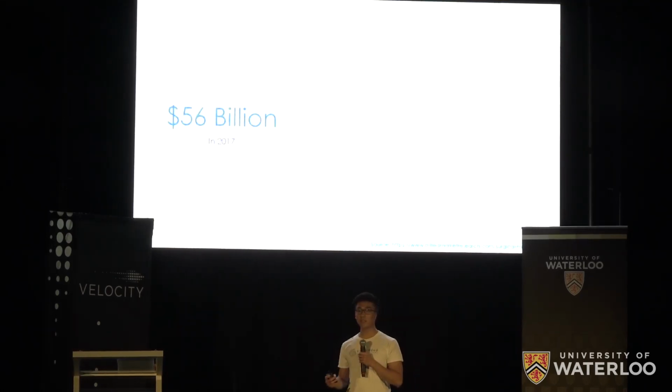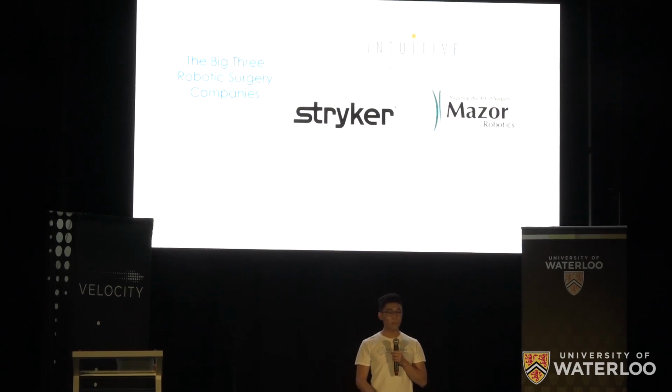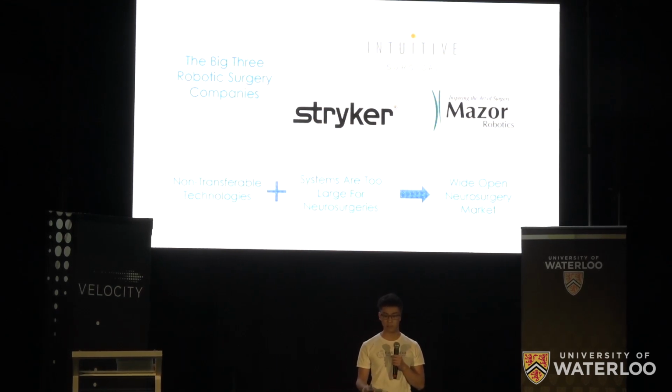As of 2017, the global surgical robotics market was valued at $56 billion and is expected to reach $99 billion by the end of 2024. The big companies in the industry are Intuitive Surgical, Stryker, and Mazor Robotics. Since we are targeting neurosurgeries, we can coexist with these companies as they have not yet explored this sector. This is because their technologies aren't easily transferable and their robots are too big for applications in neurosurgery.